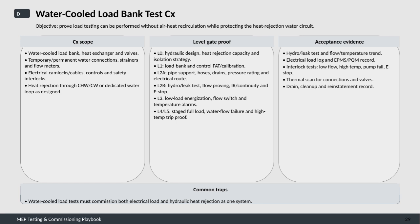For acceptance evidence, we collect data such as hydro and leak test results, flow and temperature trends, electrical load logs, and records from energy performance monitoring systems. Interlocks are tested for conditions like low flow, high temperature, pump failure, and emergency stop. Thermal scans are also performed to check connections and valves, followed by thorough drain, cleanup, and reinstatement documentation.